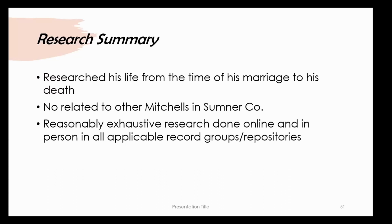We did not find him to be connected to any other people with the surname of Mitchell in Sumner County. There were other Mitchells there. They turned out to be unrelated as far as we could tell. And we did a reasonably exhaustive research that was done both online and in person in all the applicable record groups and repositories. I feel pretty sure that we did that.